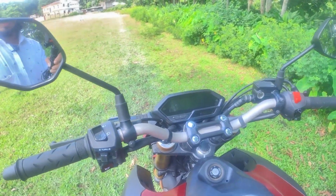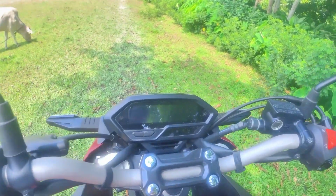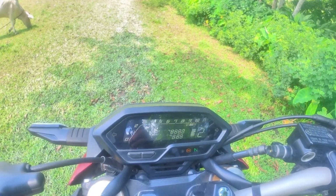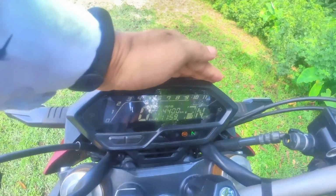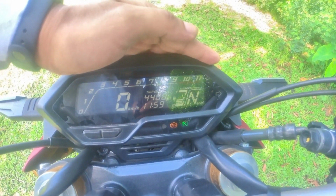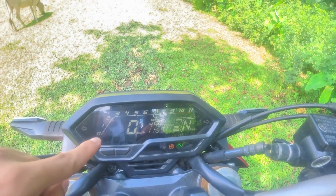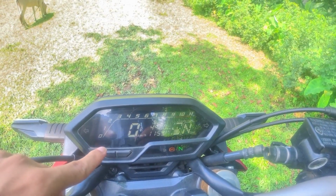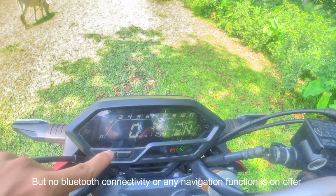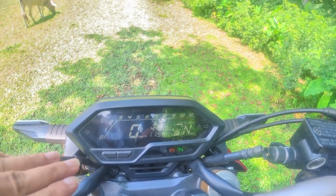Let me just take out the key and show you the instrument cluster now. It's an all digital instrument cluster. There is the swipe up thing, and it's a negative LCD display. Hope the camera is doing a good job, but trust me, it's a very great unit from Honda, and it's visible even on a very bright sunny day because of the negative LCD display.